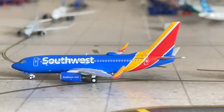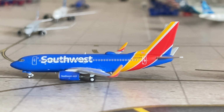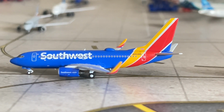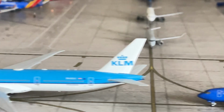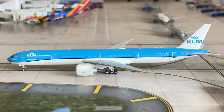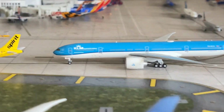Moving on to the next aircraft here, the Southwest 737-700 with the blended winglets in the heart livery by Panda Models. This aircraft is just arriving from Birmingham in Alabama, and will soon be heading out to Chicago Midway. Shout out to him, by the way. Moving on to the next aircraft here, the KLM 777-300ER, and he's doing a flight out to Amsterdam.